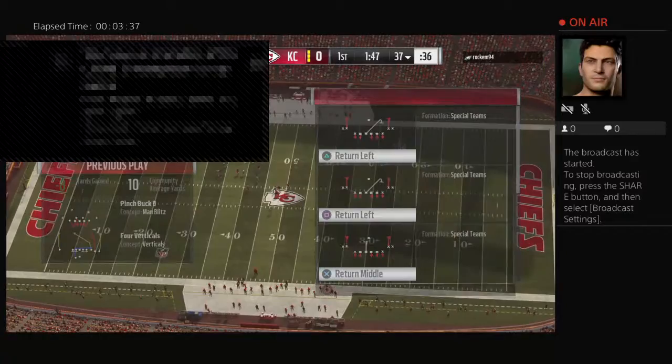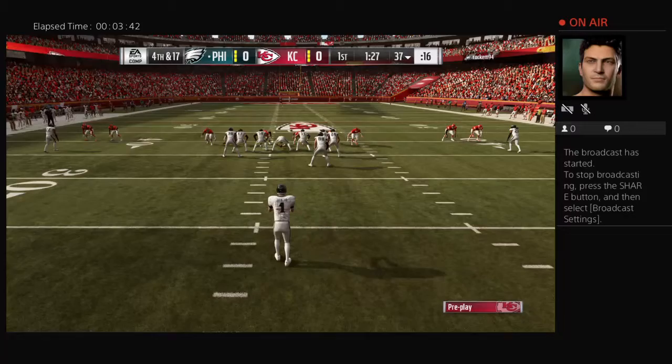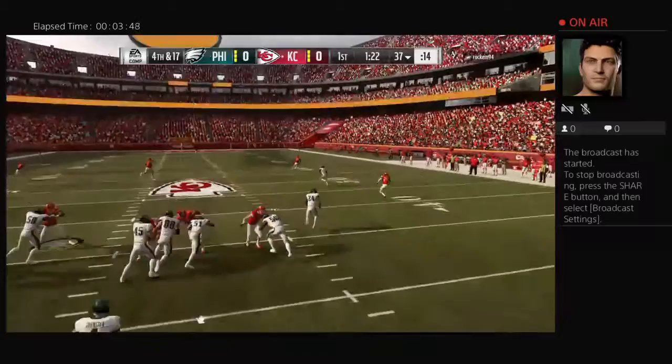Now on fourth down, it's Cameron Johnston on to punt it away. Tyreek Hill back deep for Kansas City. He'll send this one into the Midwestern air, and it's a good one.